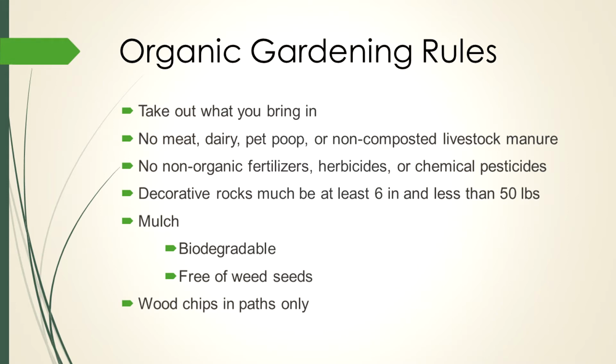Take out anything that you bring into the garden. That includes row covers, plant covers, zip ties, and any other materials that don't decompose in a season. Plastic in general is not allowed unless it is sturdy enough to weather multiple growing seasons. For instance, plastic ground covers are not allowed.